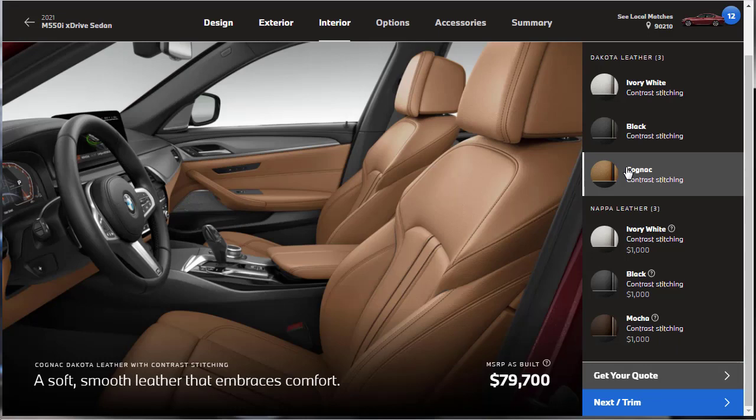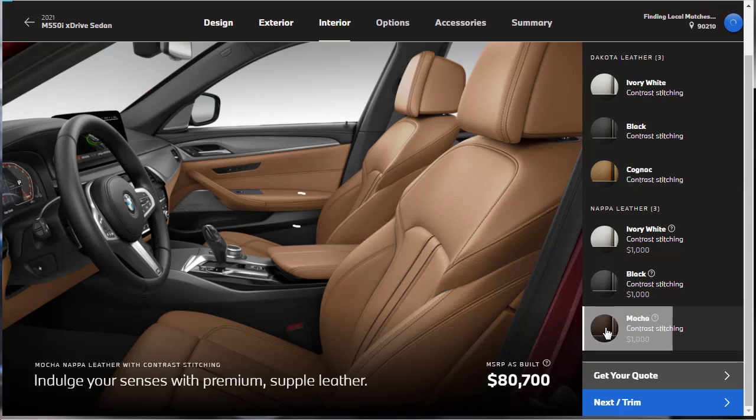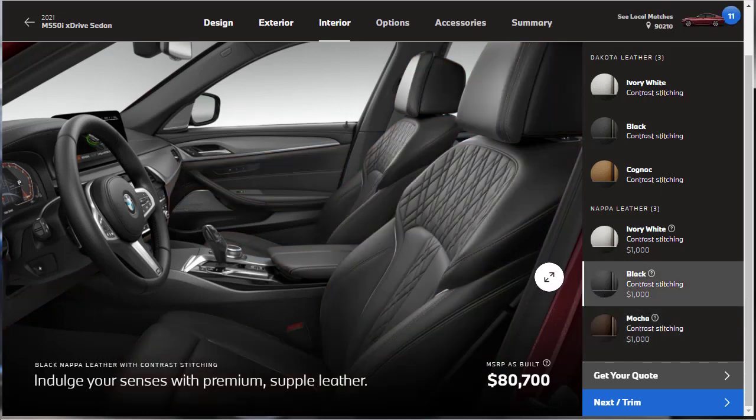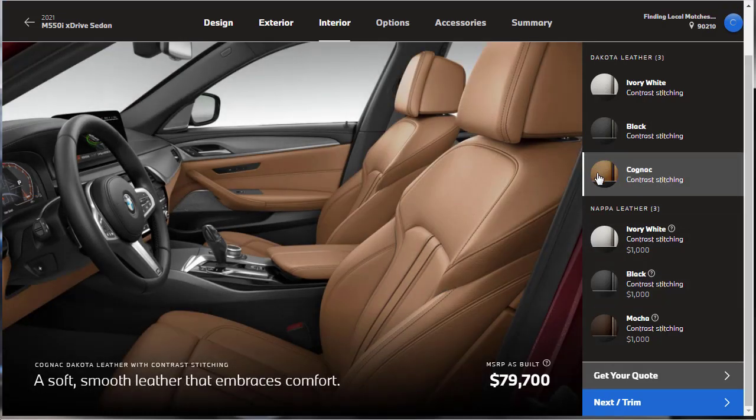Now let's move on to the interior. I've already selected the cognac. It's the Dakota leather. I was really hoping to get Napa leather in the cognac, because that gives you the stitching. You see the stitching they give you here? Hang on a second. See that stitching there? I think that looks really, really cool. We could go with black, and that's okay, but I think the color of that Aventurin Red and the cognac just look really good.